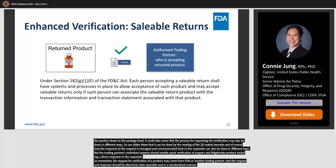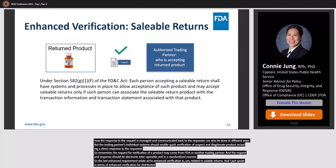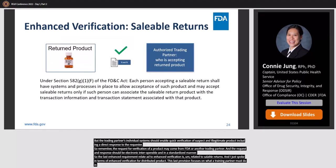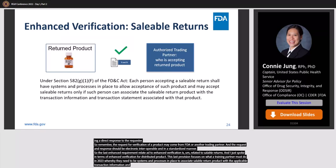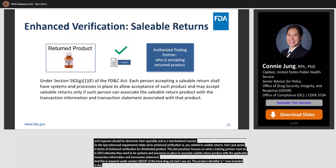The last enhanced requirement related to enhanced verification is related to saleable returns. I just spoke in more general terms about enhanced verification for distributed product. This last provision focuses on what a trading partner must do in 2023, whereby they need to have systems and processes in place to associate saleable return product with the applicable transaction information and transaction statement. This is required under Section 582(g)(1)(F) of the Food, Drug, and Cosmetic Act. Remember, the product identifier is now included in the TI and should be on the package itself in both human and machine readable formats.